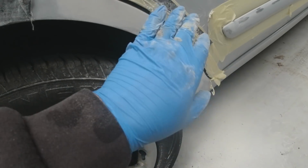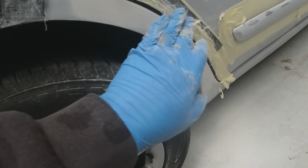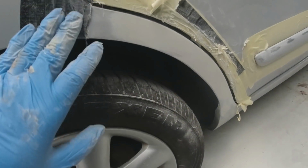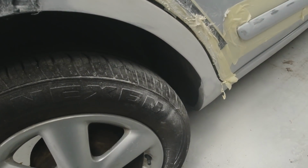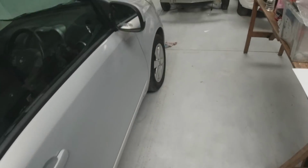We're ready to go. All the tape is obviously to try and protect the paint on the other side, so I don't have to repaint the edge of the door there. And up here I don't really want to go into the quarter too much either. So we'll pull this tape off, have a look at how close it is, and then just do the final finishing touches on it.